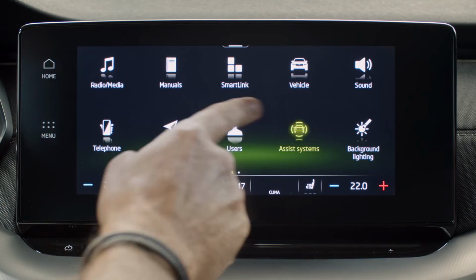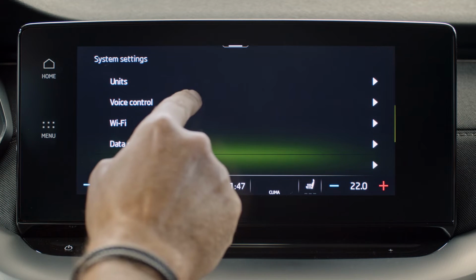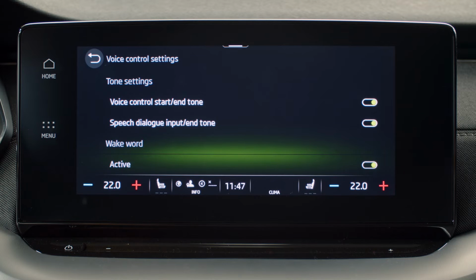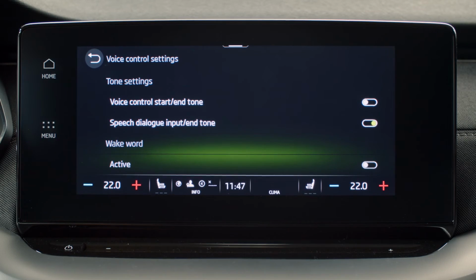You can disable the wake word by going to Menu, Settings, Voice Control, and disabling wake word. You can also choose whether you want the voice control start and end tone, as well as the speech dialogue input and end tone.